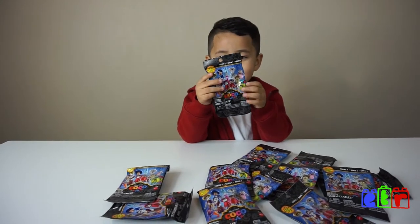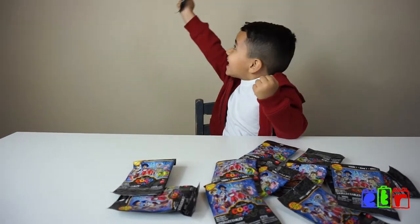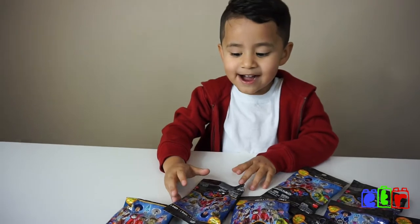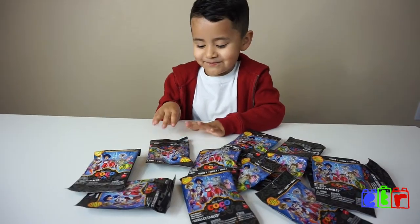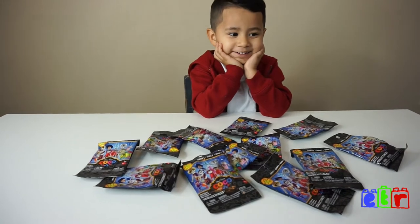Coco toys. We have some Coco surprise bags. Yay! We love the surprise bags. We bought them at Toys R Us. Yes, we did. We went and watched the movie last week, and it is such a beautiful movie. We definitely recommend it. Are you ready to open them?